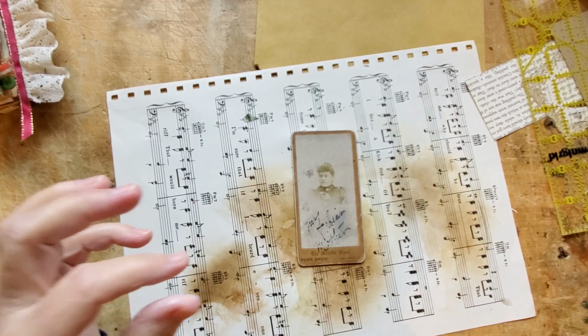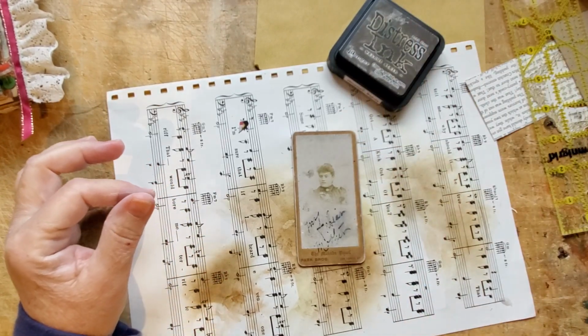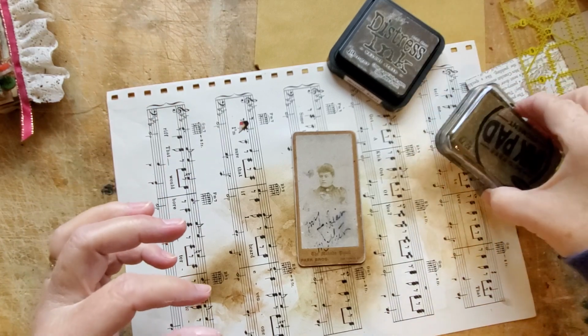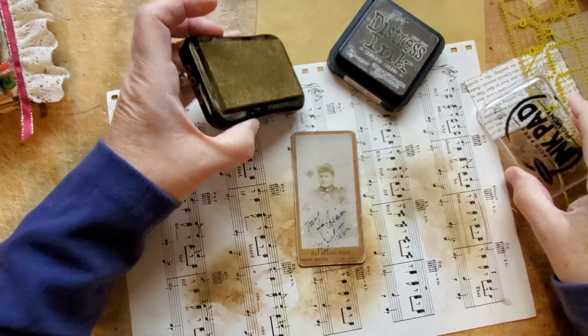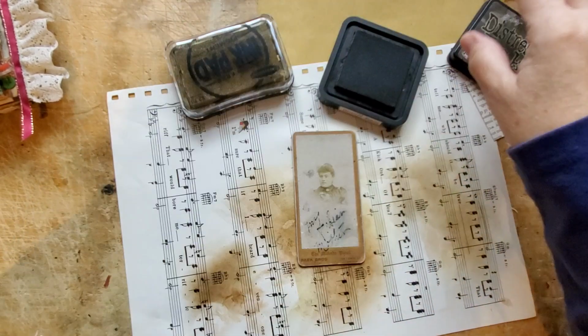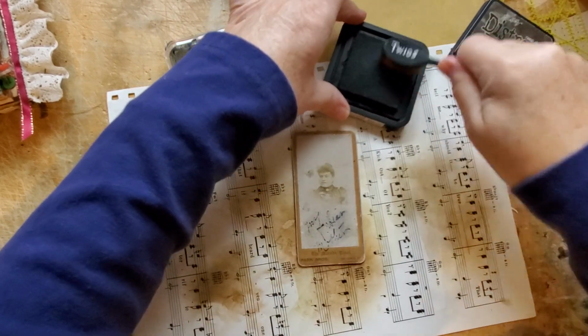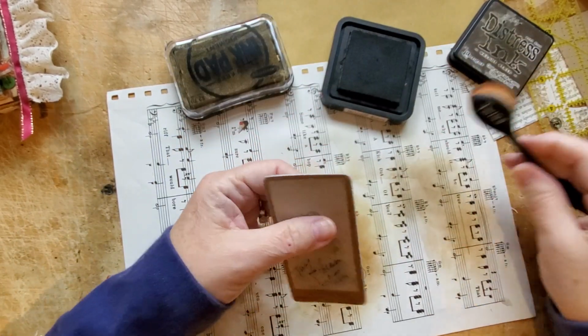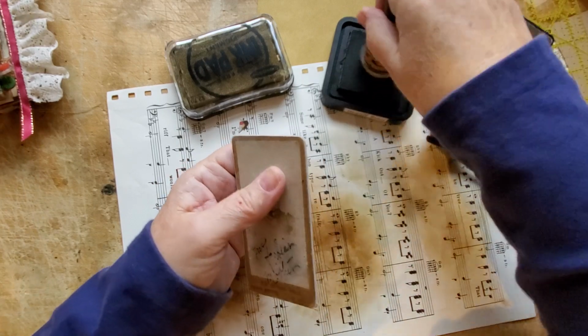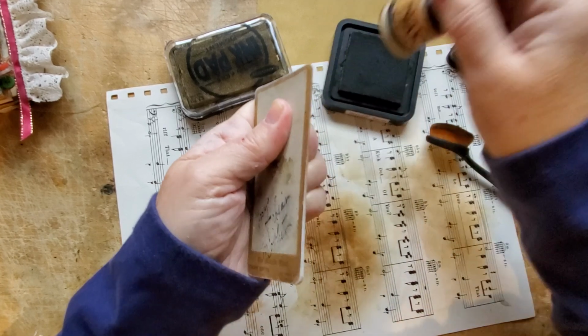Let's get out. I want a very dark one, and I want my gold. I don't want the gold yet. Dark and twigs. Oh, I want this.